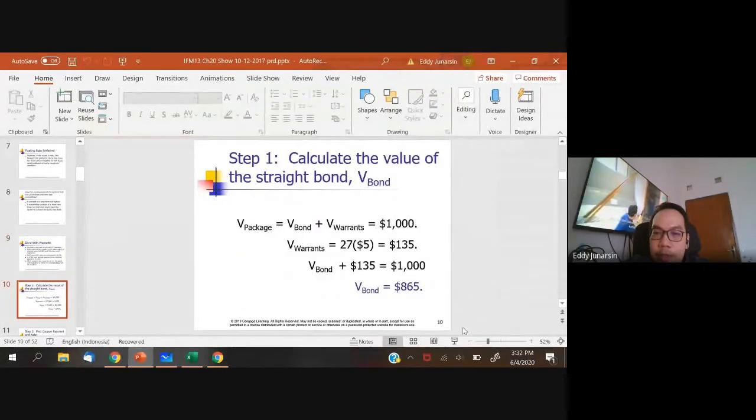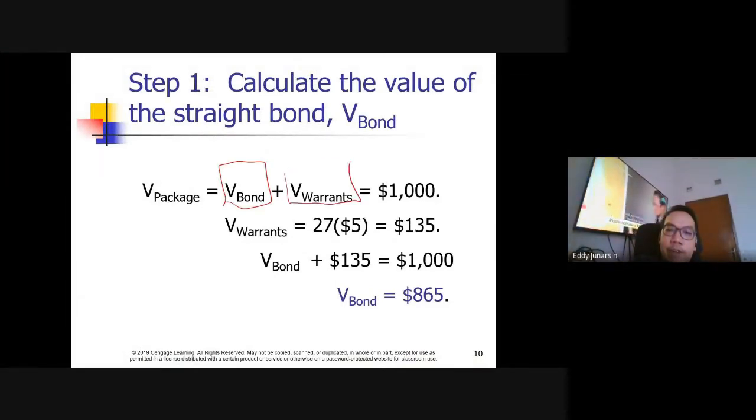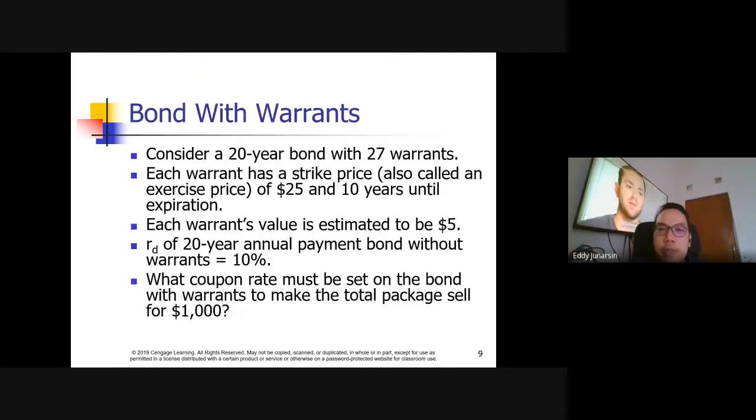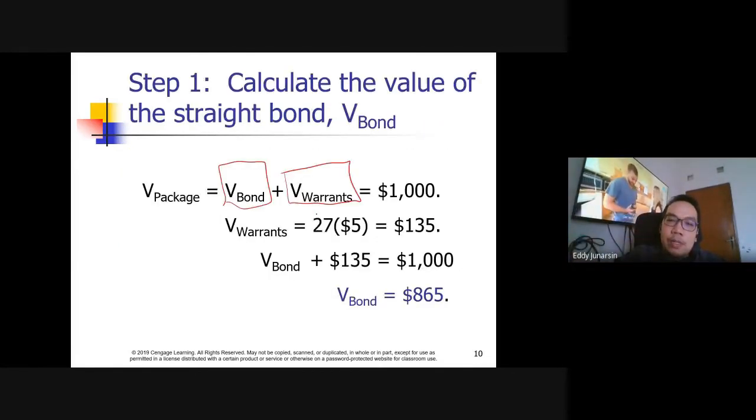Okay, or maybe let me continue first. So there are two components here: the value of the pure bond or the straight bond, and the value of the warrant. Based on the information that we got, each warrant will start selling at five. And how many warrants per bond? 27 warrants, right? So every bond is equipped with 27 warrants. So for every bond, the value of the warrants would be 135, right? 27 warrants per bond multiplied by the value of each warrant at the beginning. So 135. We want to sell it at 1,000.